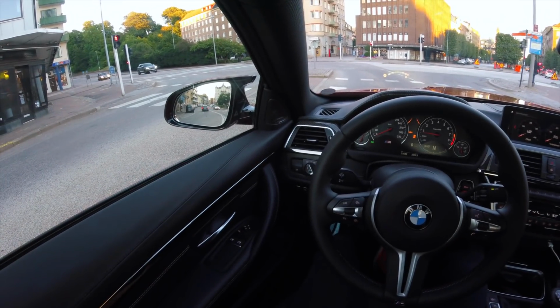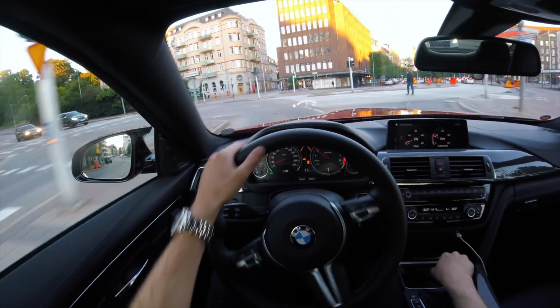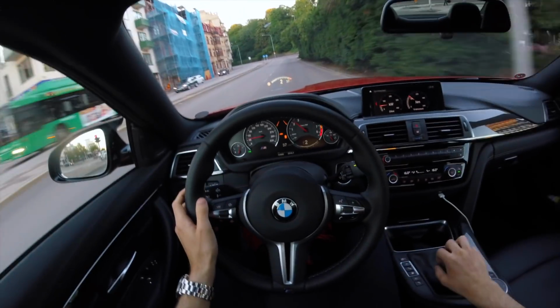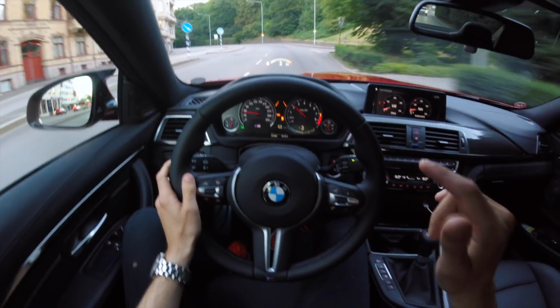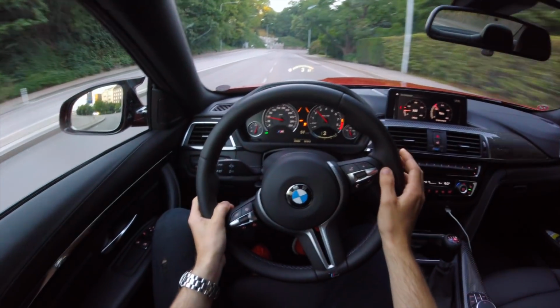But if you want something close to a CS or something close to an M4 GTS, you should really consider the competition package. And if you're going to buy a new M4 and you don't buy the competition package, I think something is wrong with you, because this is what you need and want in an M performance car.